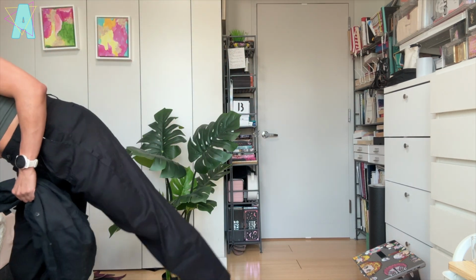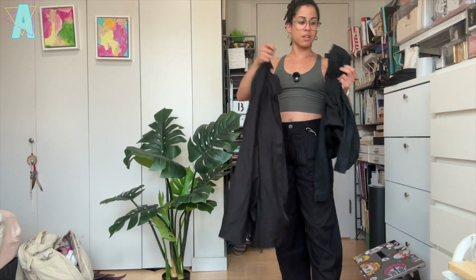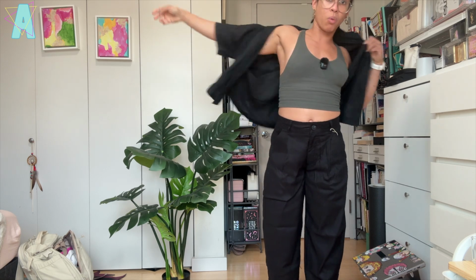So if I wanted to appear fancier, I could wear the long sleeve Yoko shirt like I just did, right? So this is a little more polished looking. But if I wanted to still look somewhat put together, but be a little more comfy casual, I can throw on the Athleta short sleeve and still look, I think, nice and sophisticated.